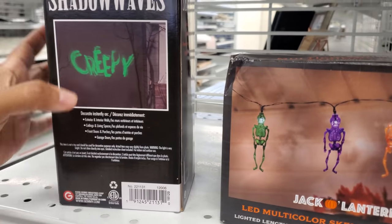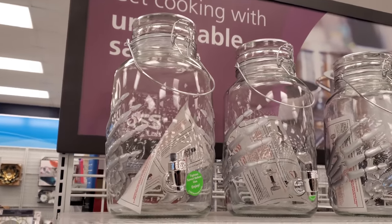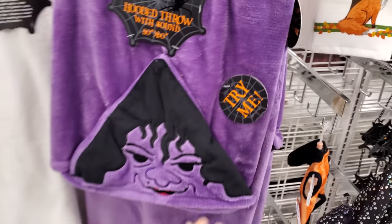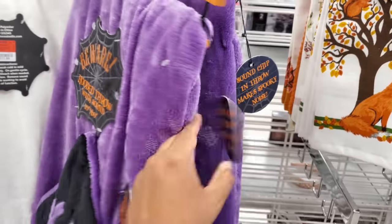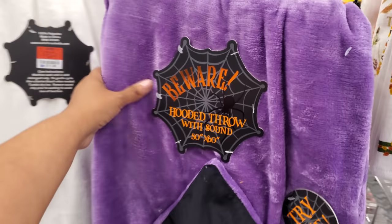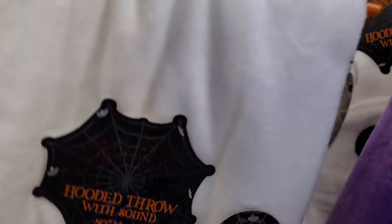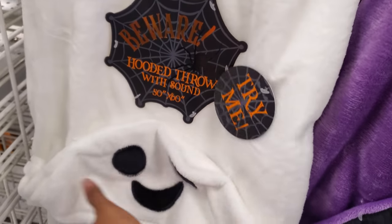And look at this one. It says creepy on it. $9. Little drink dispenser. Skeleton hands on the side. I have a hooded throw. It says try me. So I'm pretty sure somewhere it's gonna maybe cackle or do something. Let's see. Sound chip and throw makes a spooky noise. No idea where it would be. I think it would be like right here, right? Let me turn this one around. Here's a ghost one. Oh, the ghost one's kind of cute. I can't find where it says try me.